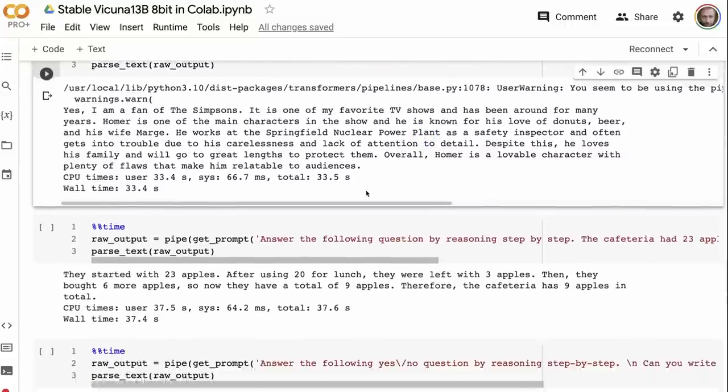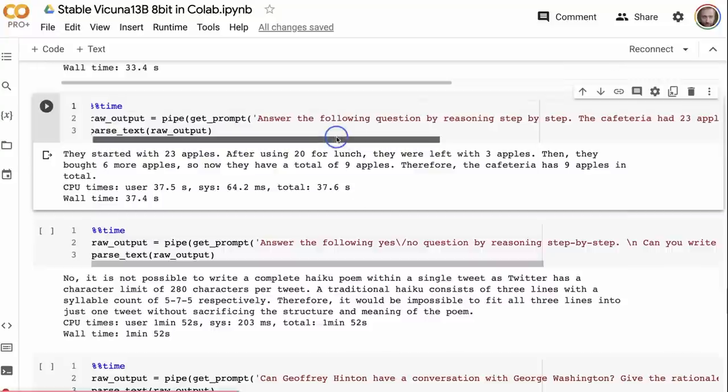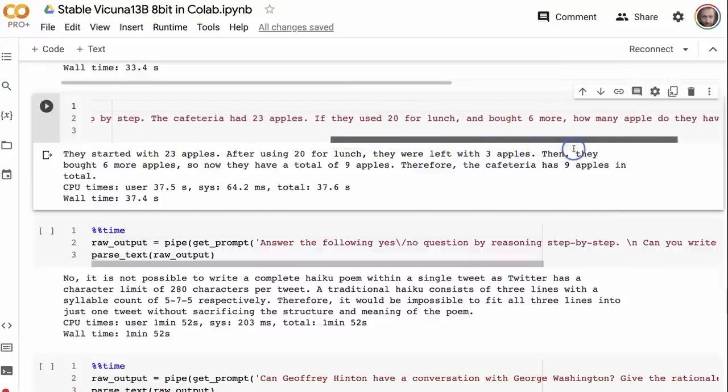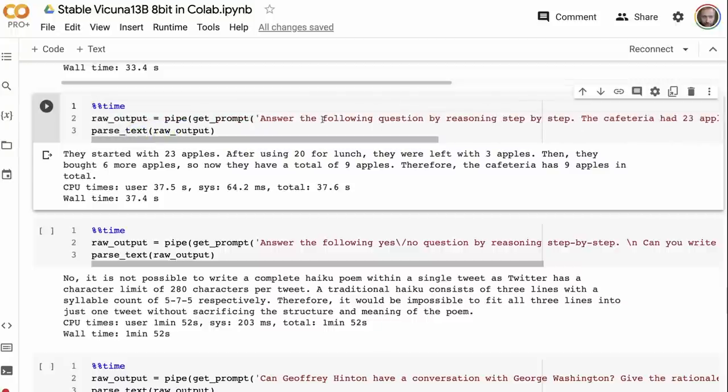So the other thing that I thought I'd do is take it and try it out on some of the Flan paper examples. A while back when I did a notebook for the Flan 20 billion, we went through some of the examples in the paper. And some of those examples are really good. Here we can see we've got: answer the following question by reasoning step by step. The cafeteria had 23 apples. If they used 20 for lunch and bought 6 more, how many apples do they have? So the answer should be 9. And this gets it very well.